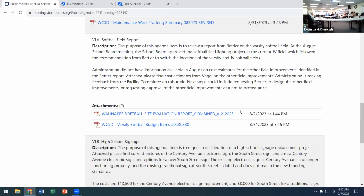Just to tack on to Jack's question, I think it would be good to get better clarification of what our process is in terms of facility improvements for athletics in general, so that we have a consistent process across the board, and know how it's being funded, how we're budgeting, how we're prioritizing, things of that nature. Because, as we all know, there are projects across the district where it's a question of who's going to pay for what.